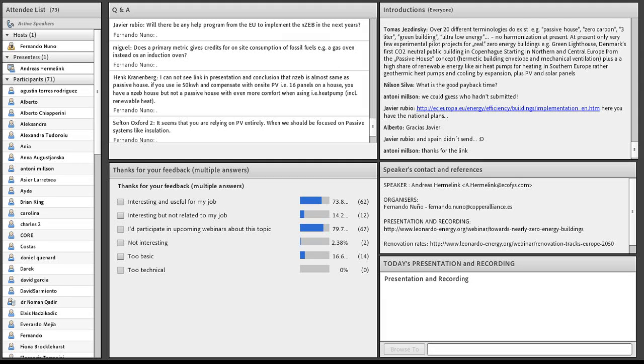There is another question. It seems that you're relying on PV entirely when we should be focused on passive systems like insulation. Well, I think the question has been addressed. So first, going to the economic optimal with systems like insulation, and then the rest to be covered by renewables. Exactly. So probably the question was already answered. Yeah, but maybe I can give a short answer to that.